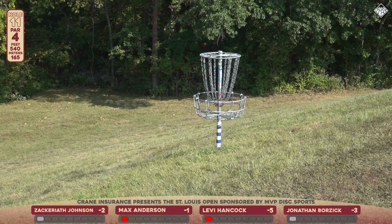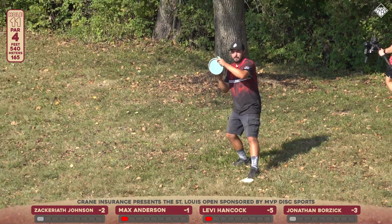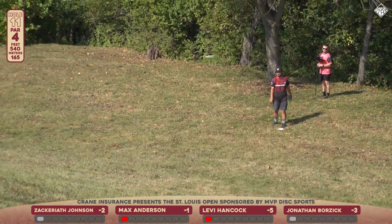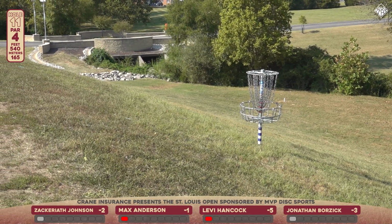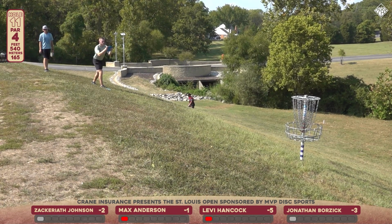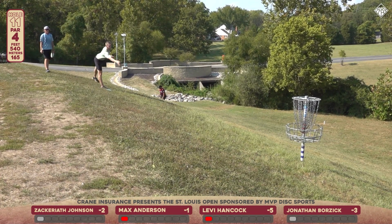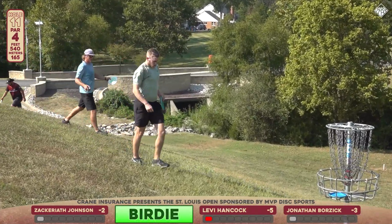Levi was actually not too far in, able to get a pretty clean approach shot. Gets it nice and close to the basket. Looks like he almost gave that a little bit of a run. Yeah, he did. Maybe a little lower on the hill than I thought. Very nice. See, you did have a good shot.